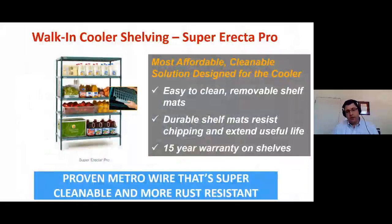But one of the most important things in your cooler is buy a shelf that's easy to clean. Metro has a number of, so obviously our legacy and our history is wire shelving, but we've innovated well beyond that. We have several different variations of shelving that have removable plastic mats that are very easy to clean. The mats and the posts all have Microban embedded in them to prevent the growth of antimicrobials. And this particular unit, Super Erecta Pro, it's wire shelving that you're used to, same strength, same construction, except with a removable plastic mat shelf.